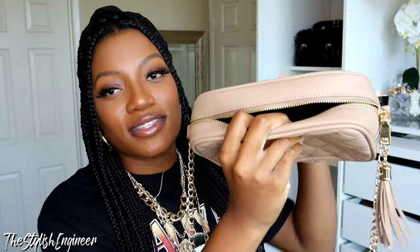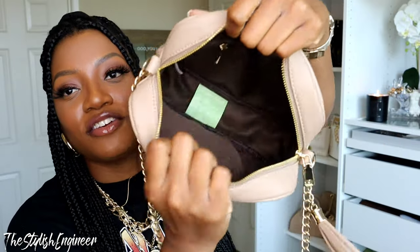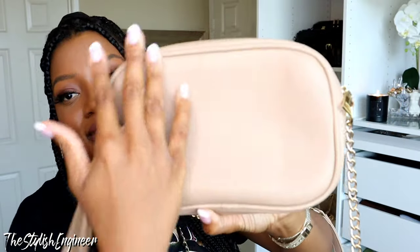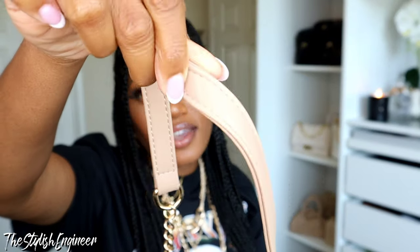It's fairly small inside, but even though it's small, there's still sufficient space to keep all your necessities inside. It can fit everything you need: phone, keys, mask, hand sanitizer, etc. The back is just simple, solid, and it has this strap to wear it over your shoulder. Also has the gold chain link, and then the leather strap at the top.